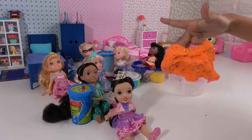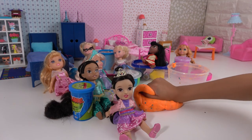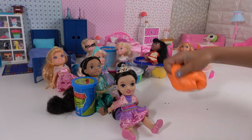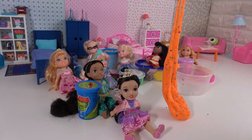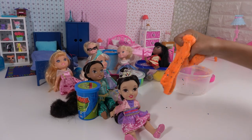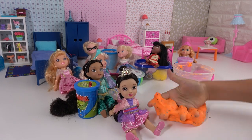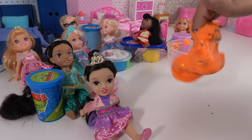Whoa. Let's try to stretch it. Oh yeah, that's so cool. This orange glittery slime is so cool. Jiggle. Oh no, it nearly got onto my clothes. Blah. My hand, no. It's stained with orange.